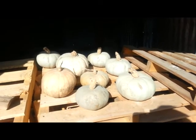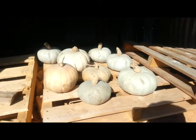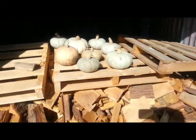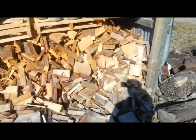You don't expect to find pumpkins for sale at a sawmill, but there they are. If you want a pumpkin, come out to Scott's Sawmill in Geraldine, pick up a pumpkin and a boot full of kindling there for the fire.